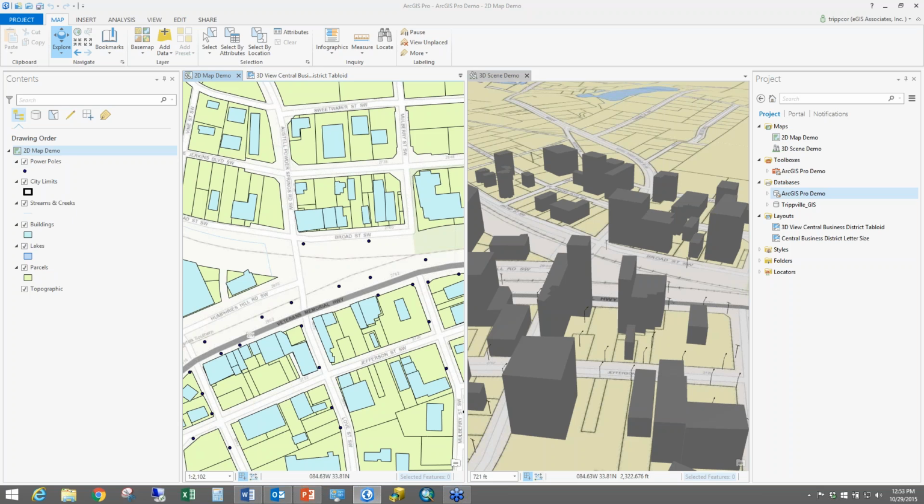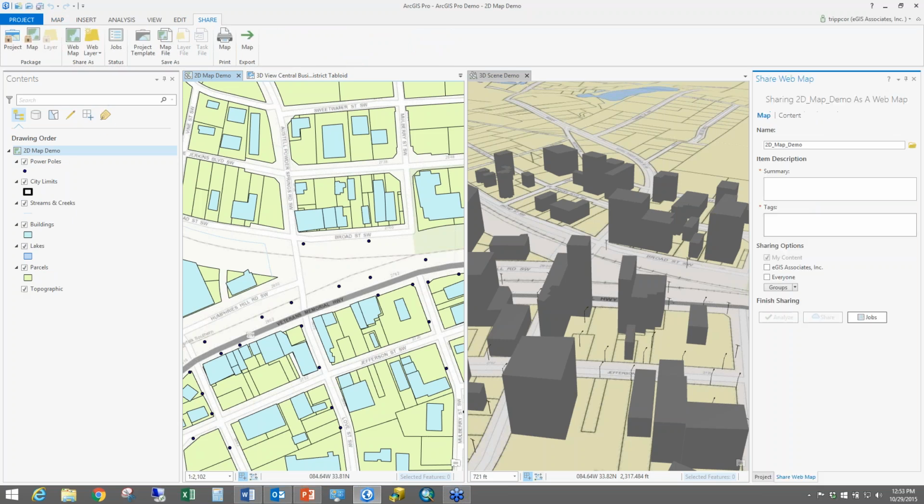Yes, there are tools for sharing, as you'll see here to share. There are ways to share web maps to ArcGIS Online, ArcGIS Portal. It sets this up over here. There's a whole lot about sharing in ArcGIS Pro. We can do layout files, map files, web maps, web layers, all that has been incorporated in there.